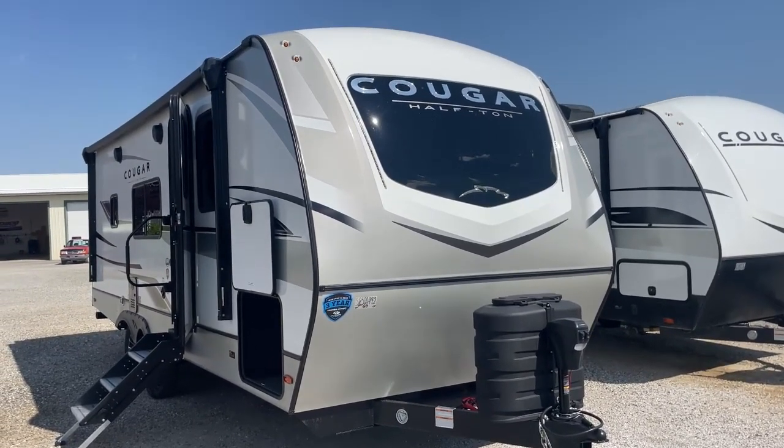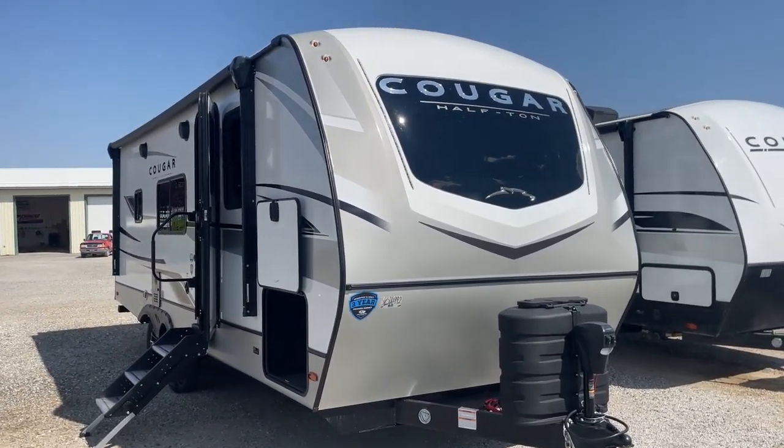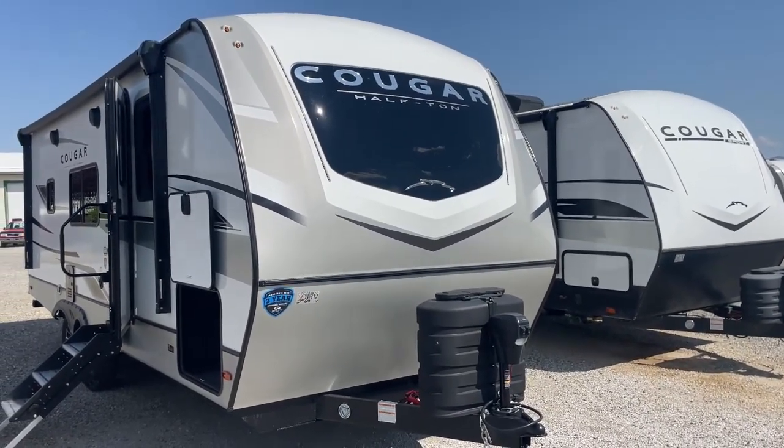On this particular unit, and if a unit has lead acid, we can certainly do an upgrade to the Dragonfly heated lithium batteries. We do that quite often, so always think about that as you're shopping a new Cougar. So let's talk about this thing.